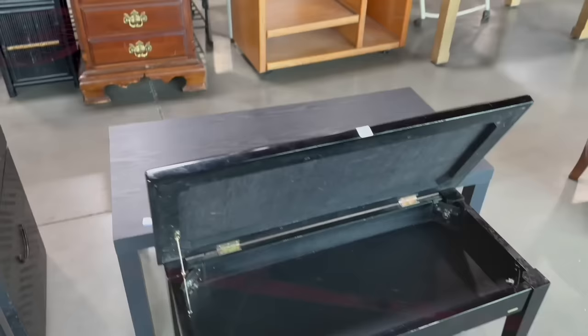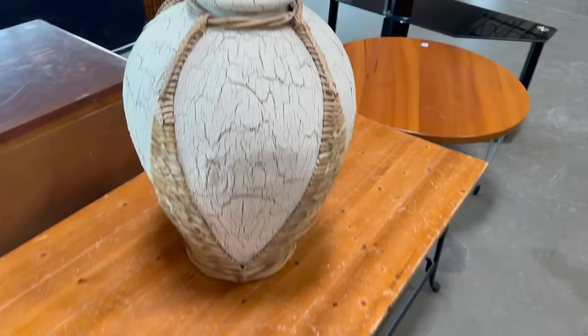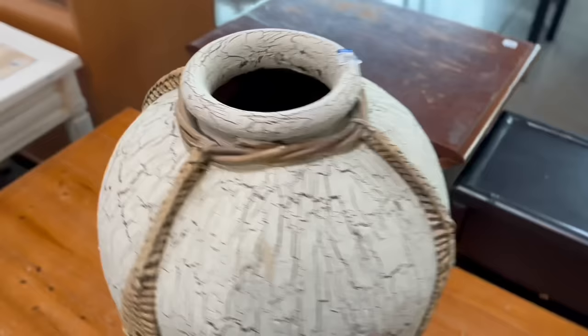Next stop was the furniture section. Over here, items are priced individually. I thought this vase was really pretty, but they were asking $19.99 for it.